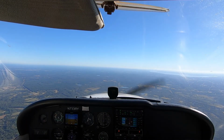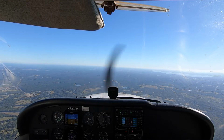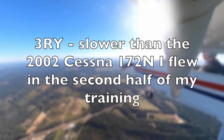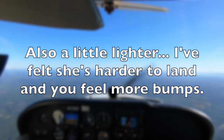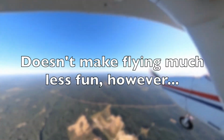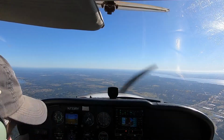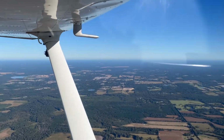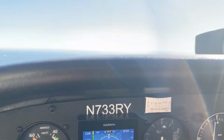So about 2,500 RPM, we're indicating 103 knots, 104 knots. Ground speed is 97 knots. Up ahead to the left there is the Nissan plant. Yes, there's a lot of development out here in Madison County. Big houses, golf courses. Madison Airport off to the right.